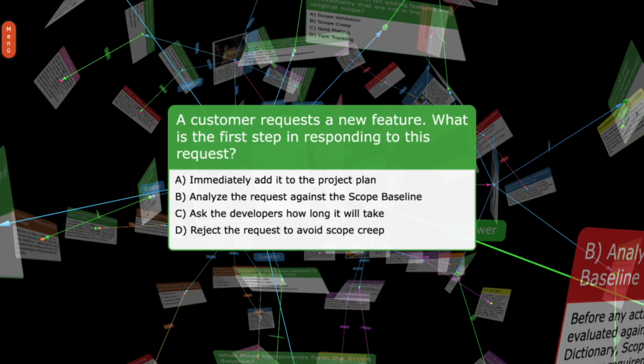A customer requests a new feature. What is the first step in responding to this request? A. Immediately add it to the project plan. B. Analyze the request against the scope baseline. C. Ask the developers how long it will take. D. Reject the request to avoid scope creep.